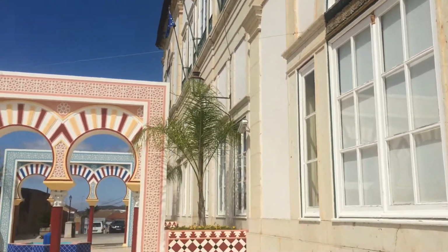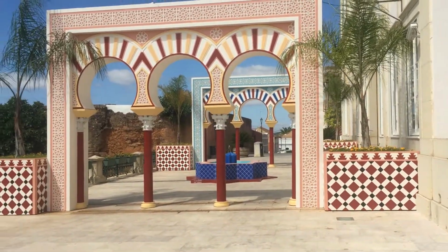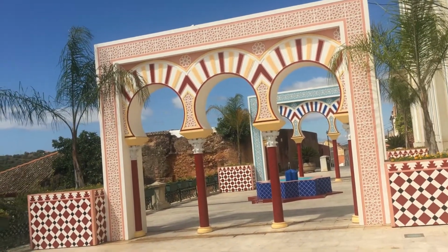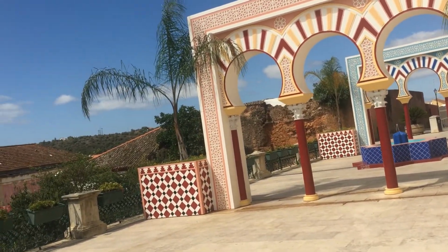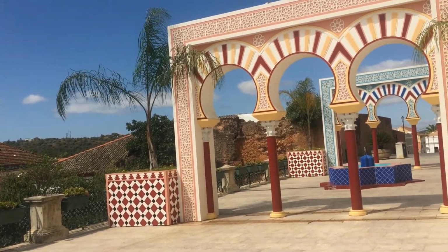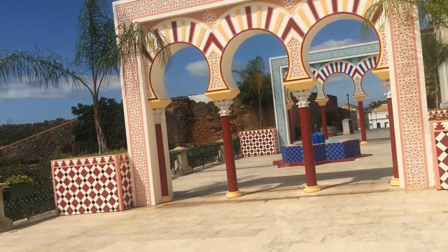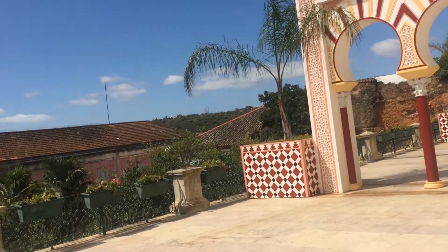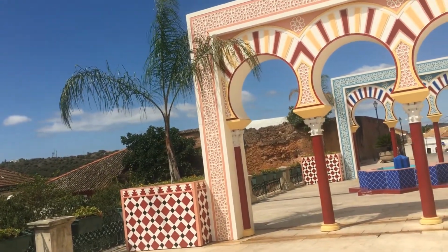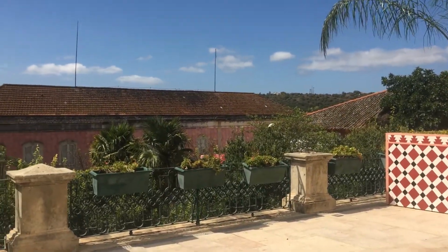City Hall of Silves, the old capital of Algarve, and this is the decoration that is usually up when they have the medieval fair, but this year, because of restrictions, they are not having the fair, but they were wise enough at least to put up the decorations, which is gorgeous as a reminder of the past. Because Silves was a Moorish and Arab place. They were over here until our kings took them out and they went to Africa.